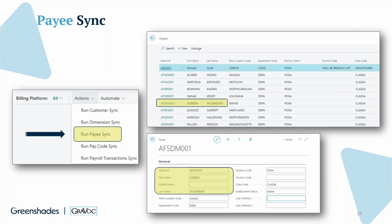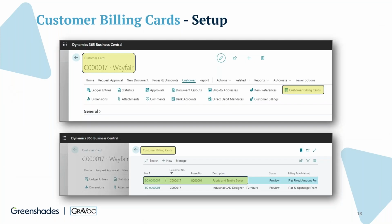Staffing firms often like to see some descriptive wording on their sales invoices. What better way to do that than to sync some key elements from the payees themselves? This makes the invoices look really great when they leave your system. Setting up a new billing card for a customer is just a couple of clicks away.